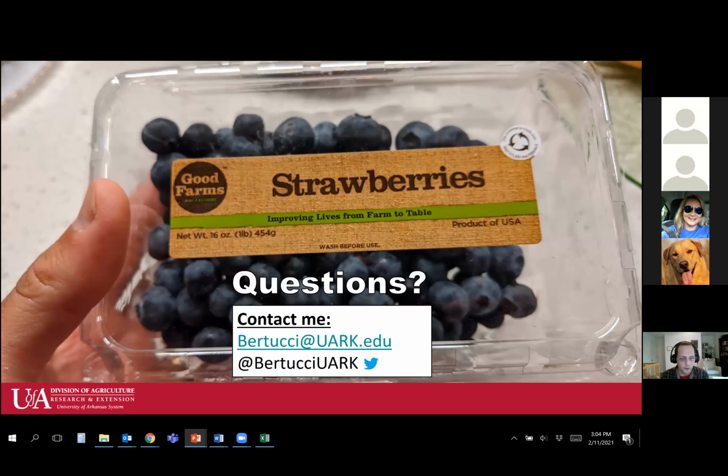This is just a joke. This was the only picture I could find of blueberries at home, just what happens when you reuse containers.